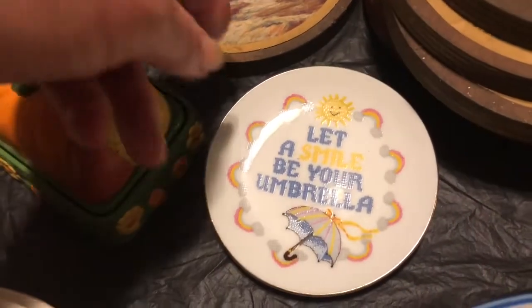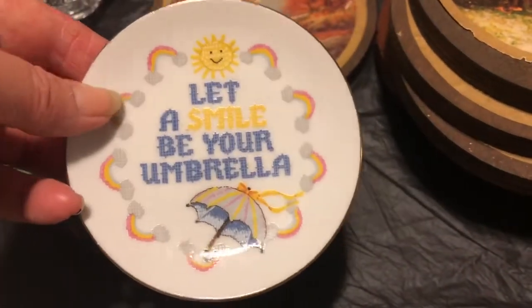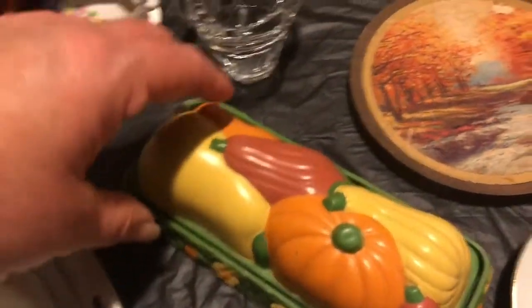And let's see, we got a little plate. It just simply says, "Let a smile be your umbrella." And I think that's just really cute. It's just a little decorative piece.